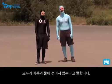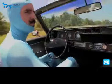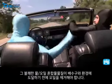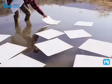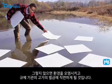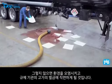Everyone says oil and water don't mix, but they do sometimes travel together. Before that nasty combo reaches drains or the environment, the oils have to be pulled out. If you don't, you'll be contaminating the environment and likely facing expensive fines from regulatory agencies.